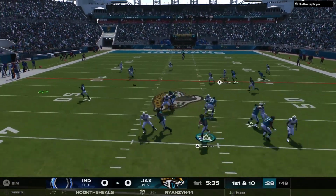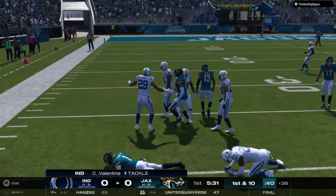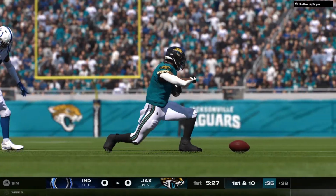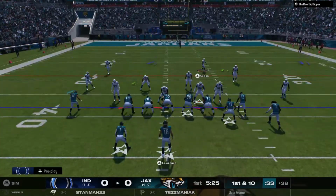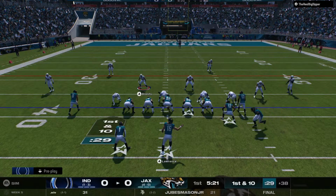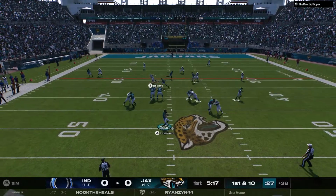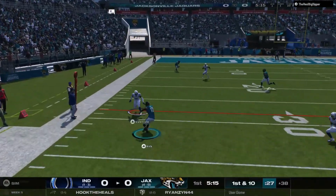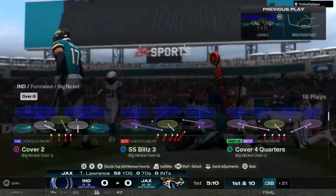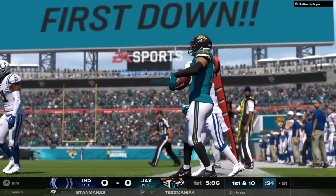Looking to throw, Lawrence. He'll get this out to the flat for ETN, and they'll get him down as he's inside the 40. Another good gain. That's now 35 yards combined on those last two plays. Thomas, the man in motion left. Lawrence. That's going to be caught by Kirk, and he's going to get this down near the 20-yard line. That's good for a first down, his second catch of the opening drive.